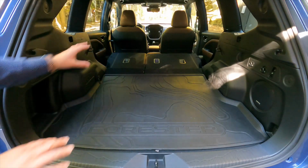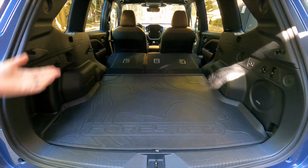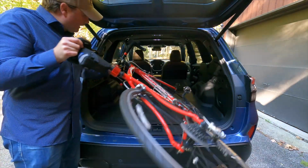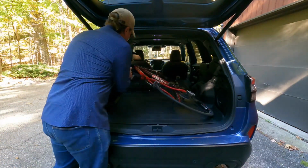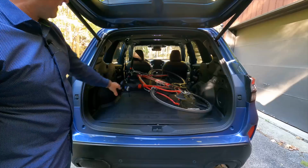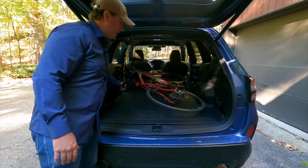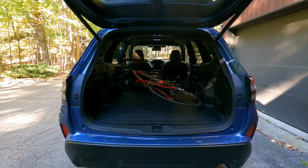I think it'll be quite easy to fit my bike in here, but let's find out. Oh yeah, low loading floor, plenty wide. The bike slides right in. Yeah, this is a great place to haul a bike around. Let's check out the inside.